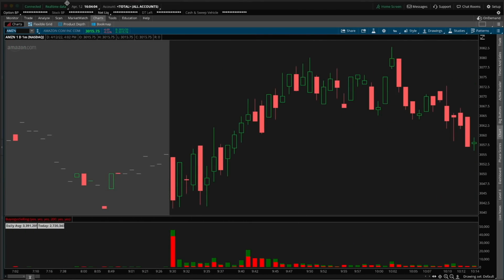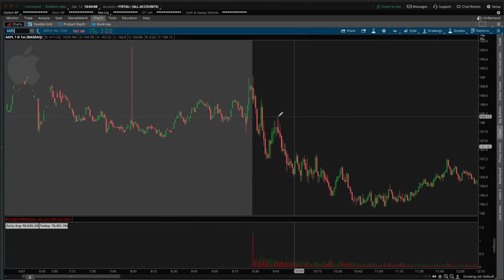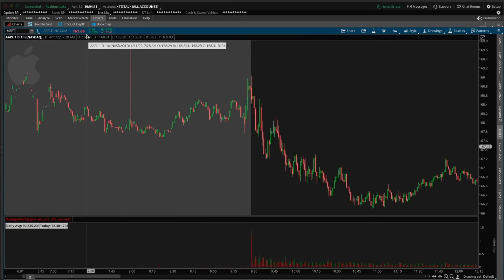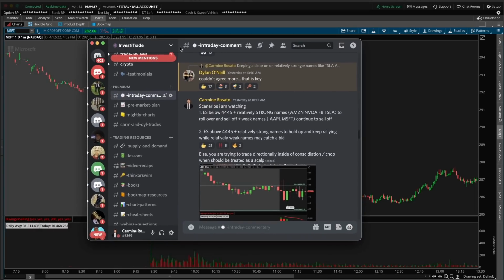It was moving up. Yet we had other major market leading names such as Apple that was selling off, and we had names like Microsoft, which was also selling off. So we had names like Apple and Microsoft, which were relatively weak names. And we had relatively stronger names, which were continuing to rally. So what I wanted to see happen at the same time, this is where market context comes into the picture, was these names that were relatively weak to continue to sell off and names that were relatively stronger to roll over.